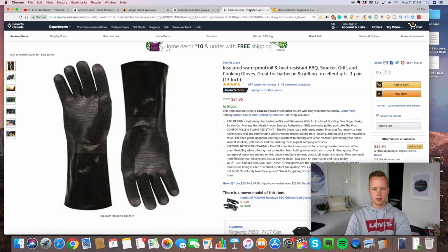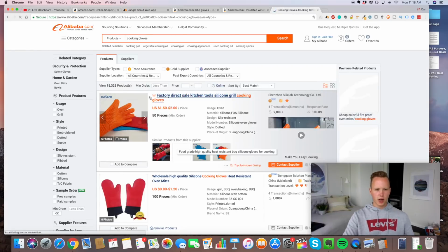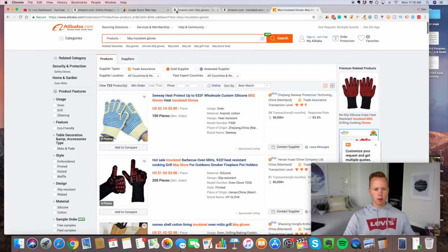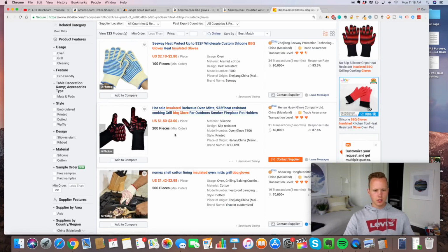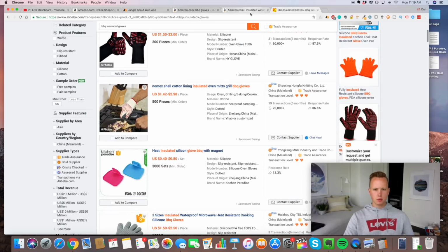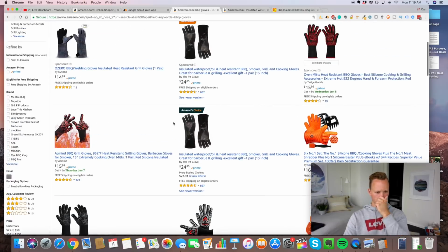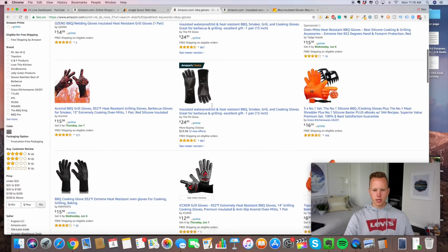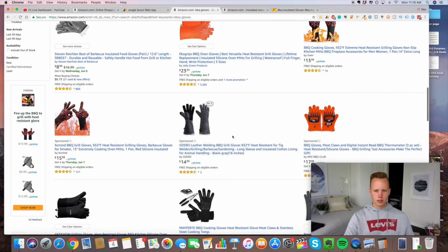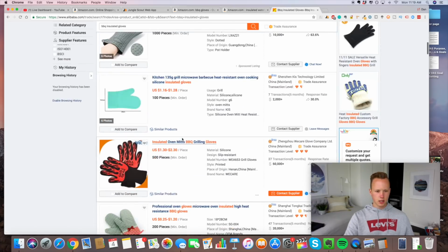Okay, so these are insulated, waterproof gloves. Let's just do cooking gloves. And we should find the exact same ones. So I just searched barbecue insulated gloves. And as you can see, we've got all of these gloves that you can source for between $1.50 and $3 a piece. I can't seem to find the exact same ones as this, but I'll show you. I think I saw this one right here, the black and red one. And I've seen a ton of these orange ones. There's like the spider one. I think I just saw it here, the spider design.